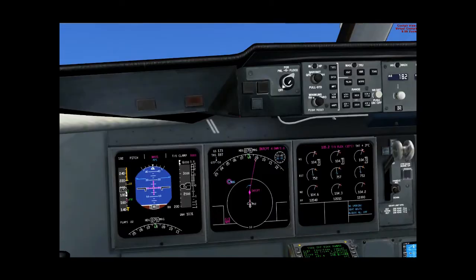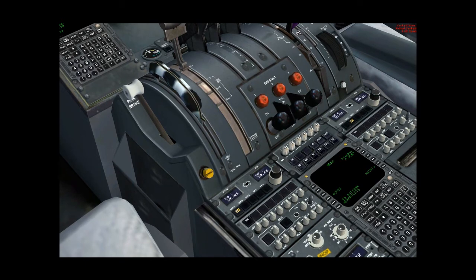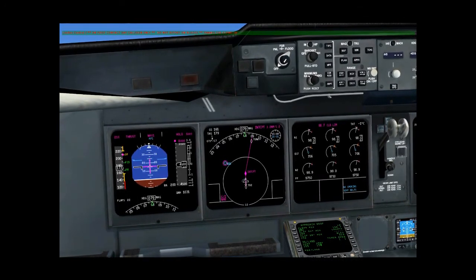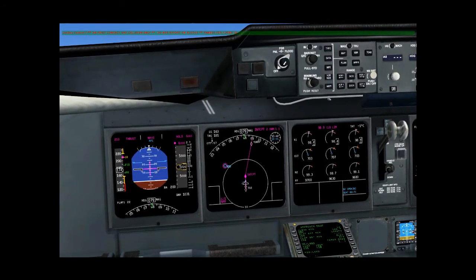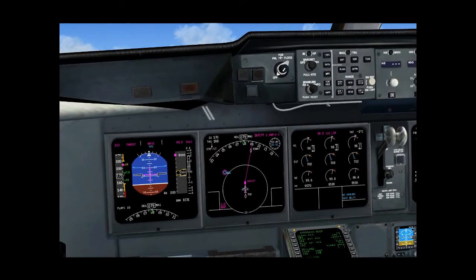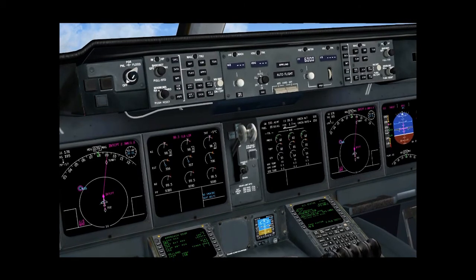Lufthansa Cargo 1820, contact London Control, 120.525, bye-bye. 120.525, Lufthansa Cargo 1820. London Control, very good afternoon, Lufthansa Cargo 1820, passing 5,300. Lufthansa Cargo 1820, hello, squawk, climb flight level 170. Climb 170, Lufthansa Cargo 1820.